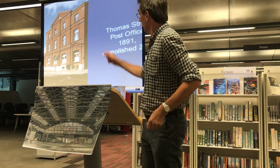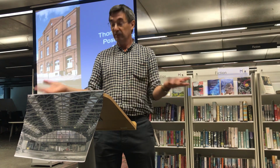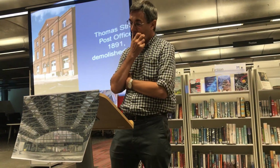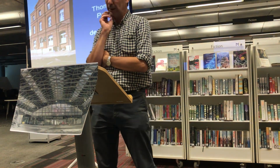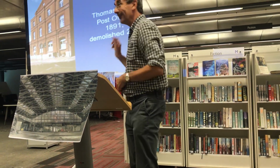Next picture. There it is. And actually, as you know, the post office site is still just a void. So now we're looking at a scheme for the Spray Street area that would wipe out a whole lot more of Old Woolwich.